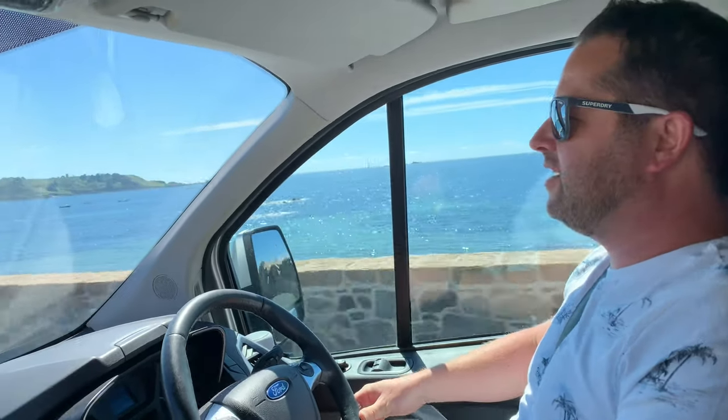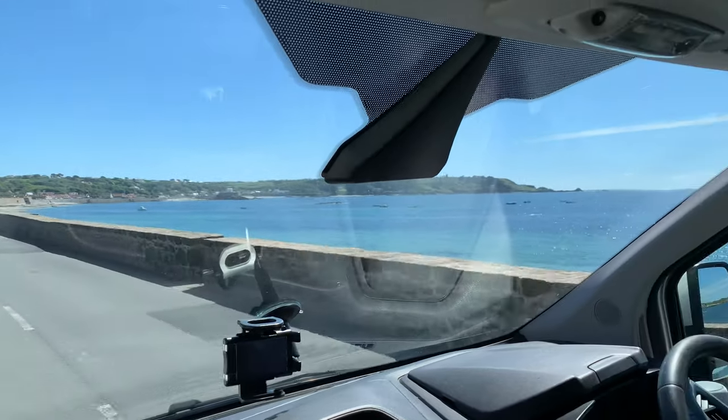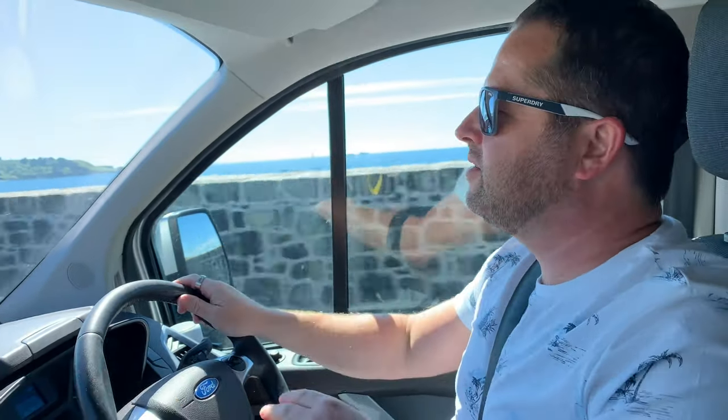Now, look at that view. I don't know if my camera person can see the view. Leray Beach. How nice is that? So stay tuned, because in this video, I'm going to show you the Imperial Hotel, what it's like, the rooms, all the places around the Imperial Hotel, and it should be a good one. So if you're thinking of coming to Guernsey, and you're thinking of the Imperial Hotel, watch this video. See you in a bit.